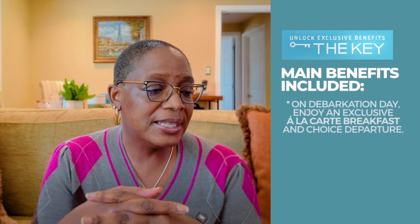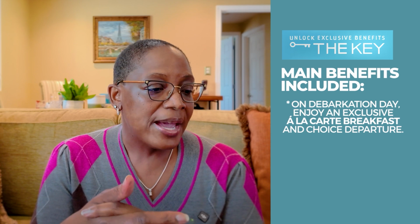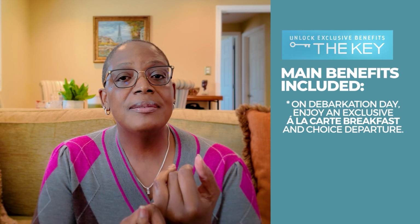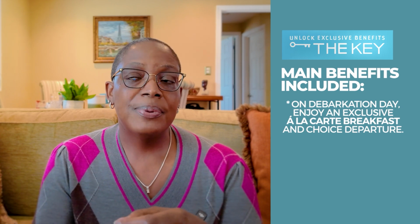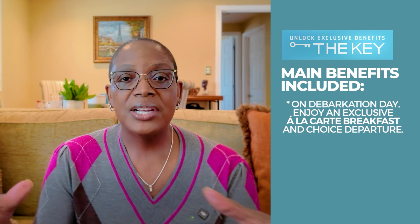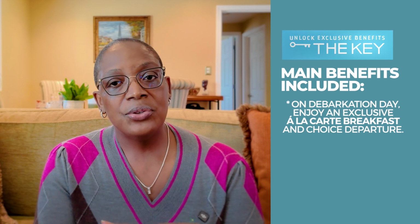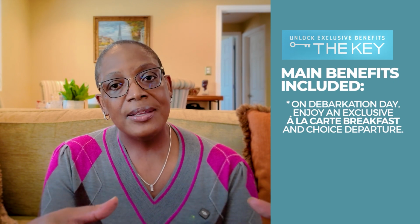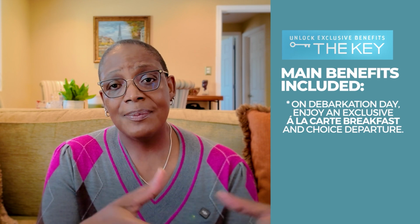And then I'll say the final thing that's a major benefit of the key is on debarkation day, you will have an a la carte breakfast. And you also will be able to have priority debarking off of the ship. Once you get off the ship and go down to exit the terminal, there's going to be a special place where everyone who purchased the key has their luggage, and it's really easy to get your luggage and find it. So that's an experience that we had when we were getting off the ship.